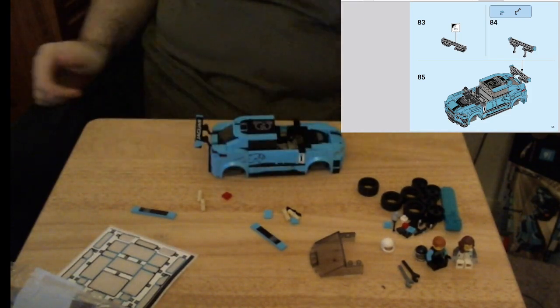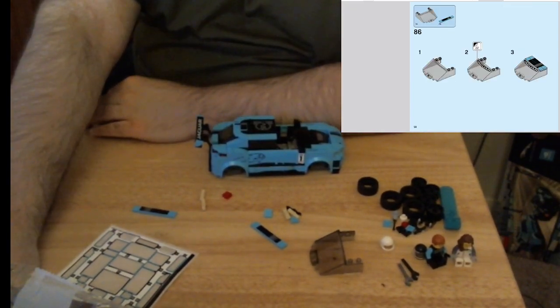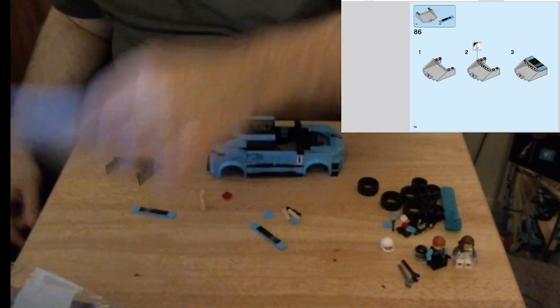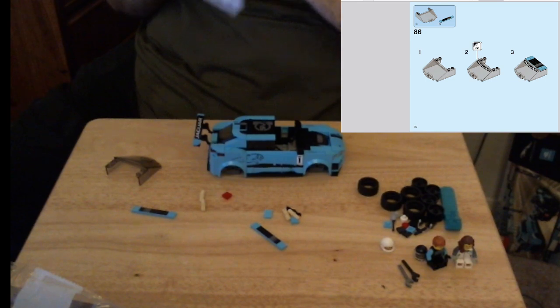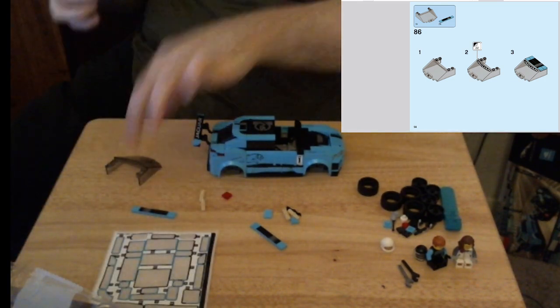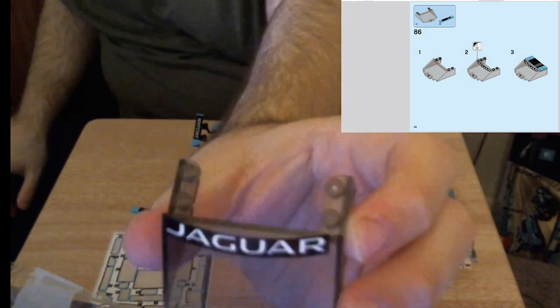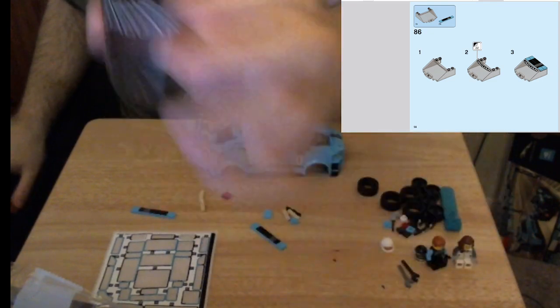There's only one more sticker on the sheet now. So it looks like this sticker is going to go across the top of this canopy. Speed Champions Gen 2 generally prints the canopies, but this car is from the first year of Gen 2 when they were still transitioning. So I guess that's why we have to sticker the windshield. But there we go. There's a Jaguar logo across the windshield.